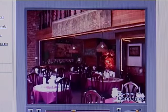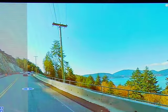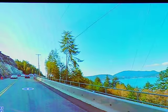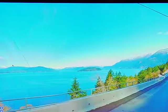We've added a lot of cool places that are not necessarily linked to businesses. In the case of Vancouver, we went and took photos all the way up the Sea to Sky Highway. So here we've got shots every so many feet up the Sea to Sky Highway up to Whistler, the most beautiful highway in the world. It is gorgeous, yeah. And so you can just go around and take a tour from the comfort of your home.